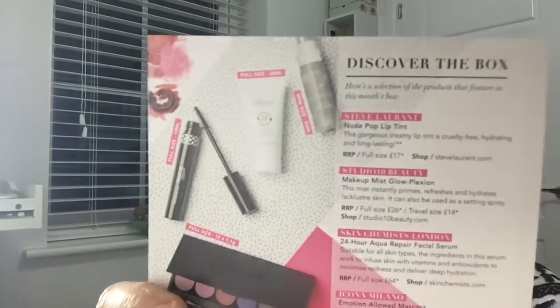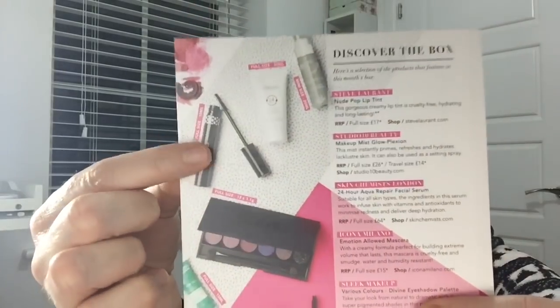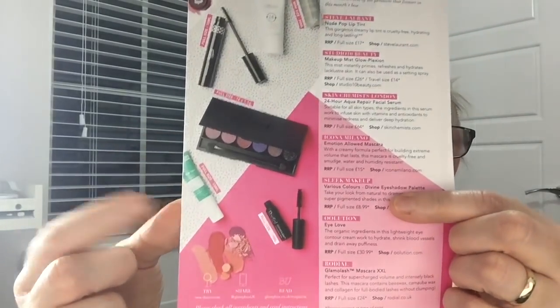So missing out of this, there should also be mascara, a contour cream, and another mascara, which is a bit bizarre. So as you can see here, I have not got all my items. I'm missing this, this and this.